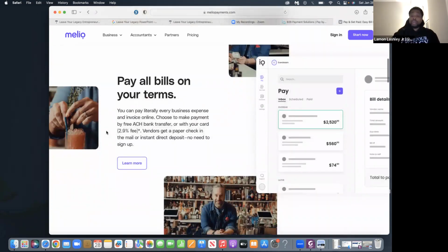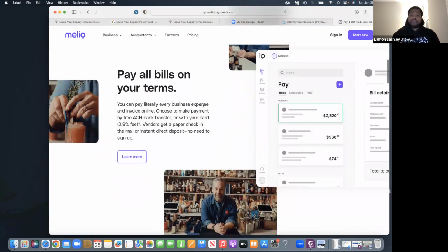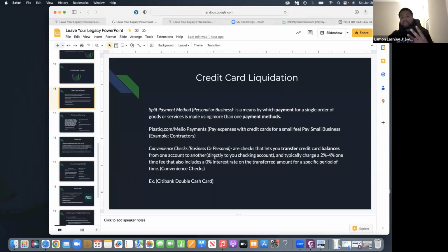You're able to pay your rent with the credit card, different things like that. You can literally pay even business expenses, right? And invoice online. Choose to make a payment. You can send an ACH transfer. It does not matter. You can send a paper check. It does not matter. They will allow you to use your credit card to send those funds over. And that is our fourth way that we can liquidate a credit card.